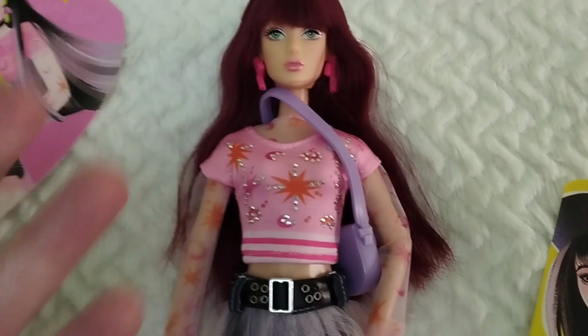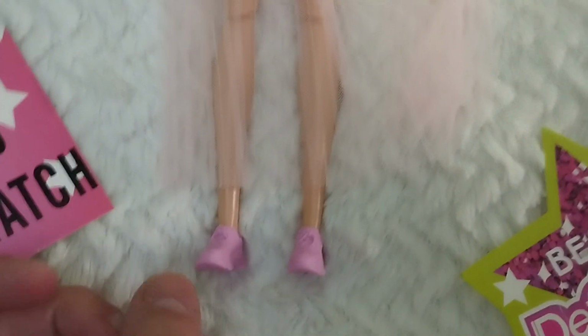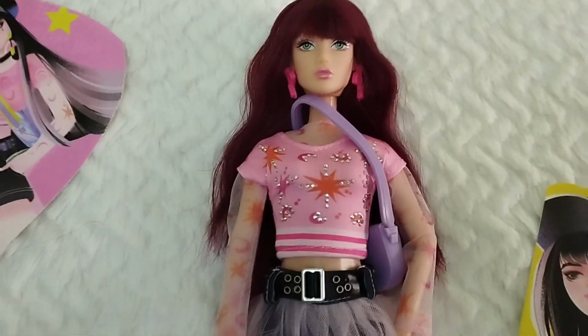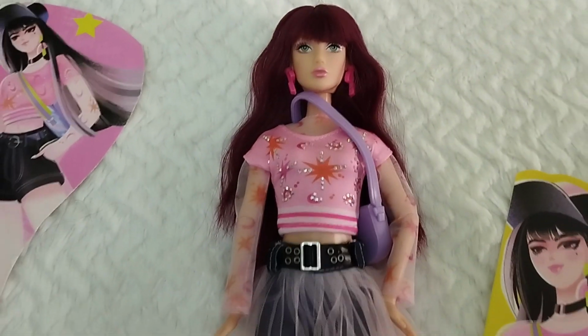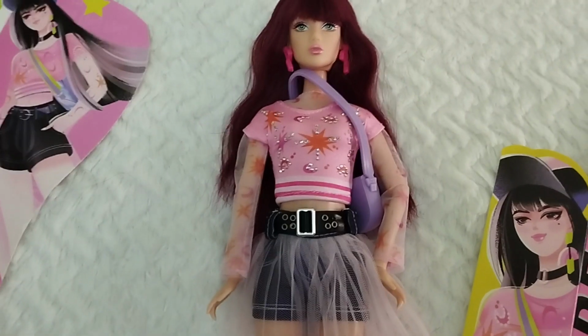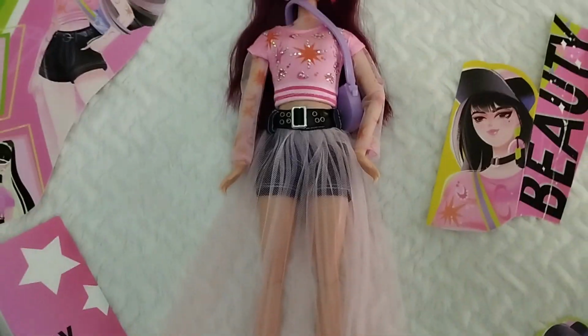And then the points of articulation, same as a Barbie Extra, but then she has the flat feet, which I'm not mad, because I think that she has this street style that will go with many options, with boots and flat shoes actually. So yeah, this is the review of this beautiful Defa Lucy doll.